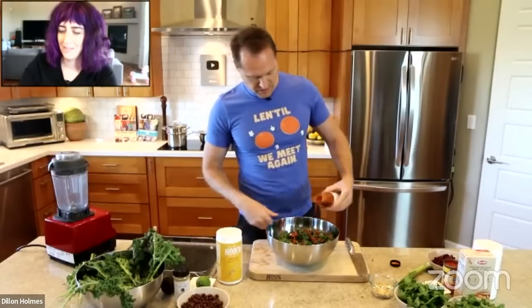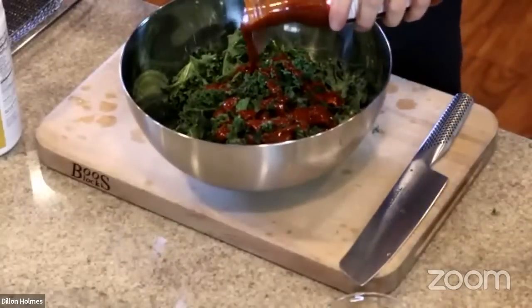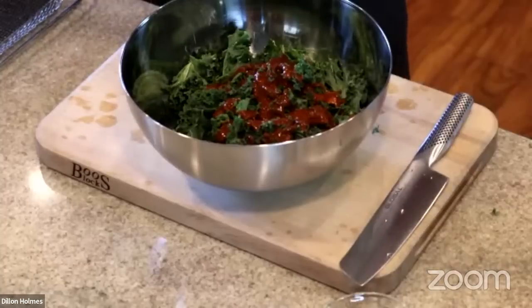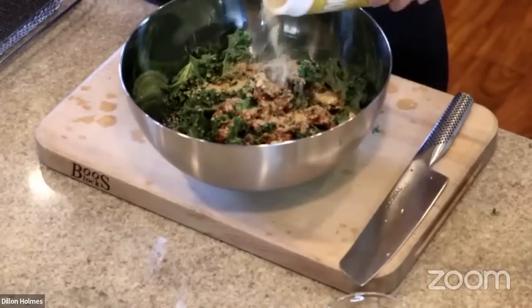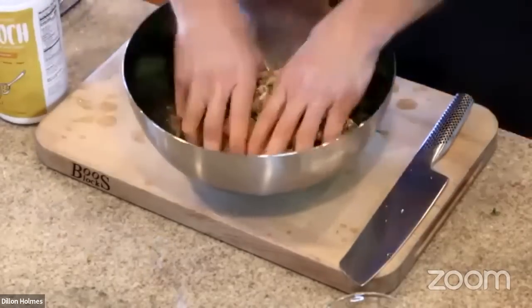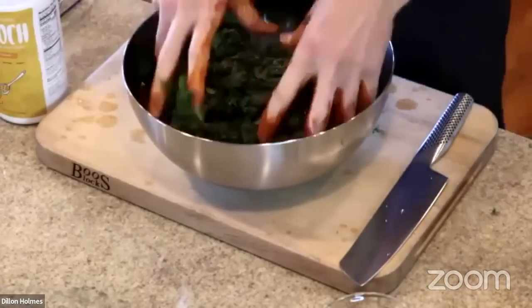Anyway, all we're doing here, check it out up close, is pouring on some sriracha. The sriracha is like a medium, in my opinion. And then throw on, I put some amounts, like a half a cup of sriracha and a few tablespoons of nutritional yeast. Do you think I ever measure it? No, I sure don't. So I'm just gonna kind of start with that, and we'll start just rubbing it all together. Get your hands dirty.